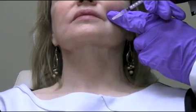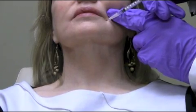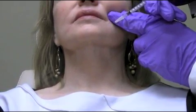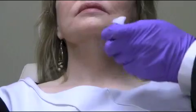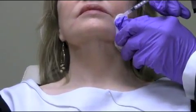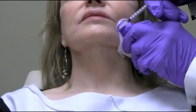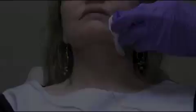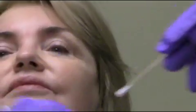Once again, placement in the depressor anguli oris. This may be done differently by different injectors. And once we see a little bit of bleeding, pressure is held to avoid a bruise. Areas injected are in the depressor anguli oris, superficially. The amount used is very small with Botox.